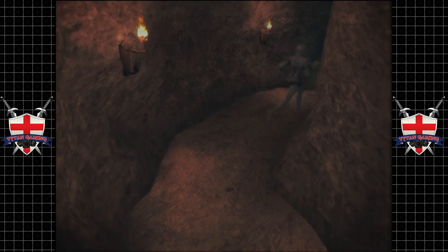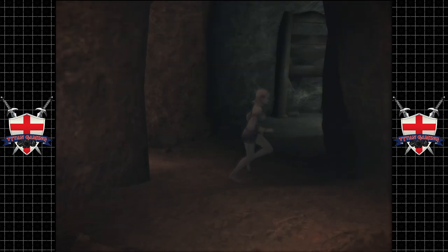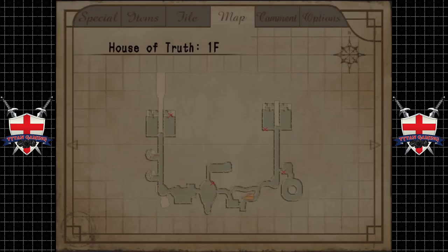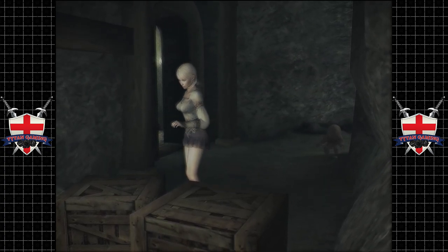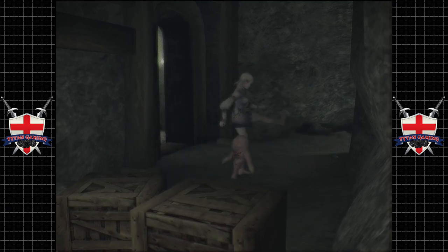But before we start worrying about that, let's go back into that darkened room and see where that door goes. If I can remember exactly where that darkened room was. And apparently we're going... Huh? What's this? Look at that little gribbly bastard there. Get the fuck off me.